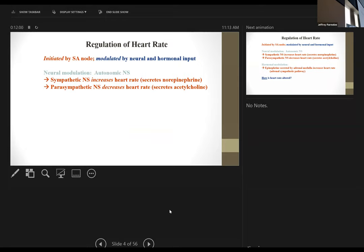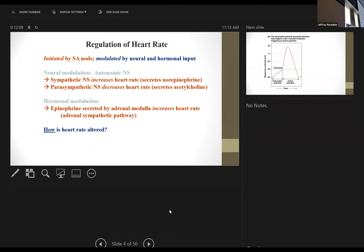And that's what it says there. And the chemical for the parasympathetic is acetylcholine. And epinephrine, adrenaline will speed it up. And of course, you can have an adrenaline rush and you feel your heart rate go up. You can get an EpiPen or a syringe full of Epi and you can speed up the heart. So not too hard to speed up the heart.